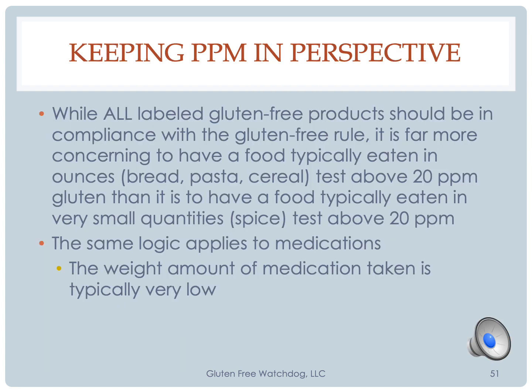The last screenshot includes a bag of over-the-counter medication. The amount of medication in this bag weighs 1 ounce. Look at the number of pills in this bag. You would have to ingest all of these pills to take in 1/2 milligram of gluten if the medication contained a level of gluten of 20 parts per million. This is why, generally speaking, I am not as concerned about low levels of gluten in medications as I am about low levels of gluten in grain foods. So to briefly summarize parts per million, while all foods labeled gluten-free should contain a level of gluten below 20 parts per million, it is far more concerning when foods typically eaten in ounces test above 20 parts per million than when foods typically consumed in very small amounts test above 20 parts per million gluten. The same logic applies to medications.